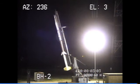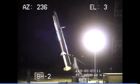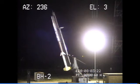Again, we have scrubbed this morning's launch attempt of the Terrier Improved Malamute due to boats in the hazard area. We will attempt again Monday morning, June 30th, between 4 and 5 a.m. Ustream coverage will begin at 3 a.m. This is the NASA Wallops Flight Facility Range Control Center.